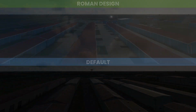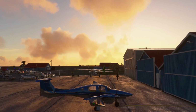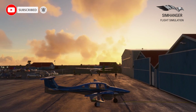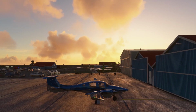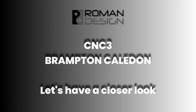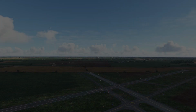There's an undoubted level of comfort in dealing with companies such as Orbix or Aerosoft when it comes to access for support. Interestingly, the developer we're talking about today has already updated his product to take account of various patches and upgrades from Microsoft Flight Simulator. The proof of the pudding's in the eating, as they say, so let's take a look at Brampton Caledon.